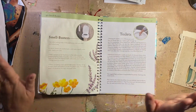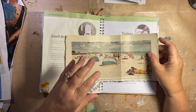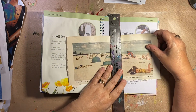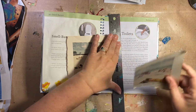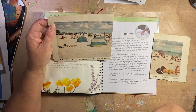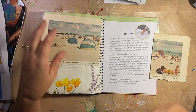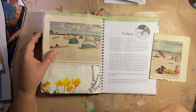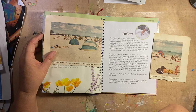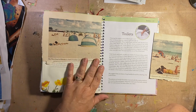Who wants to have toilets in our journal? Not me. But I went through one of my old magazines that I found while I was cleaning. And I think it was an old... Kirchie, I'm sure you know what it is. Like Life magazine or something. And it was from the 60s. Early 60s or maybe 50s.